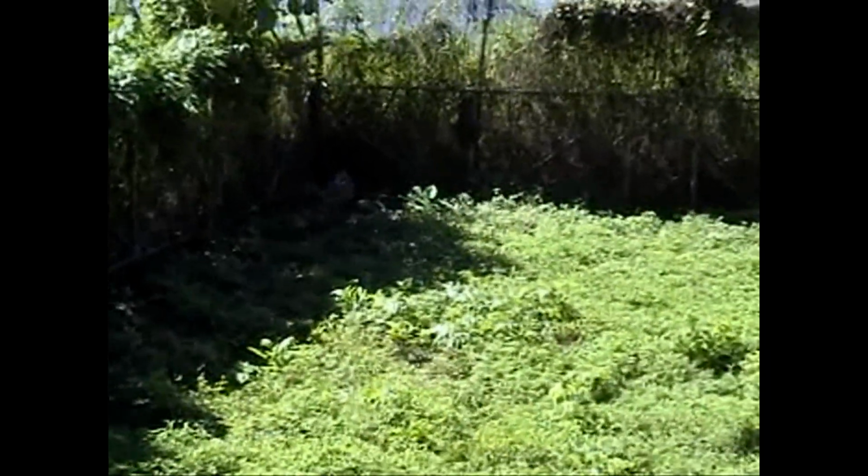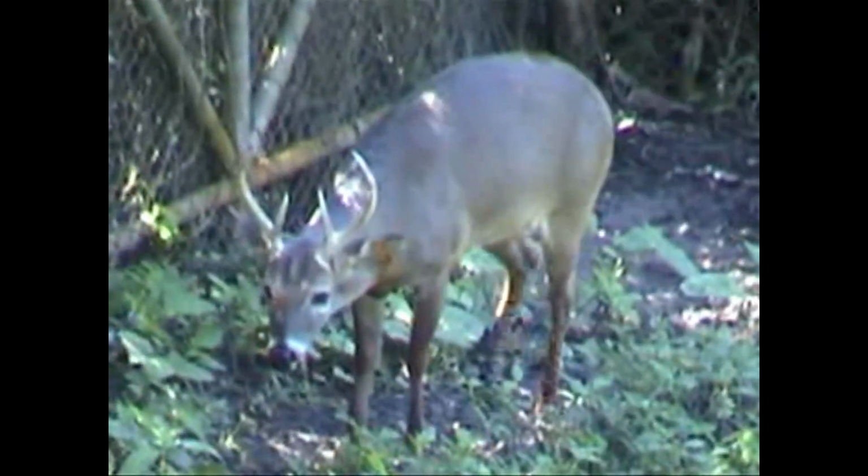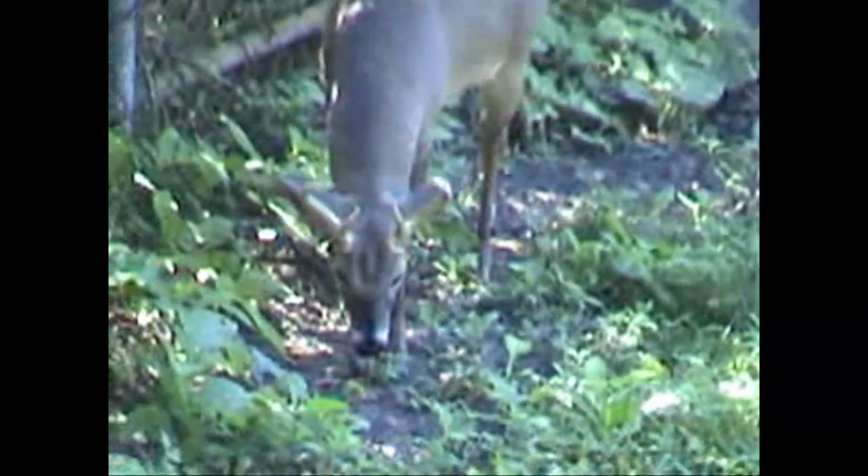Here's the deer. You can barely see it. Let me zoom in on him. Pretty good looking deer with antlers. It's Bambi. There he goes. They almost look like rodents, and they eat the leaves, and they eat the leaves and the roots.